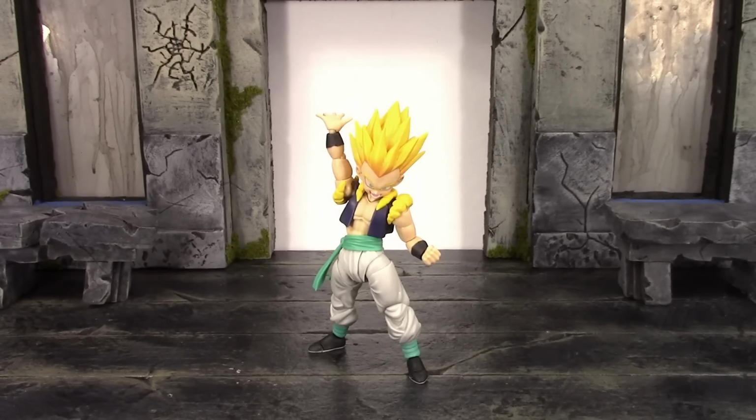And another thing that I feel like was a missed opportunity is, I know it was called the Super Saiyan GOTENKS SH Figuarts, but why didn't they throw in the powered down hair sculpt? You know what I mean? I feel like that was a missed opportunity. We got it with Trunks multiple times, with Goku. We're getting it with the upcoming Vegeta, so I don't understand why they didn't include it with this GOTENKS.